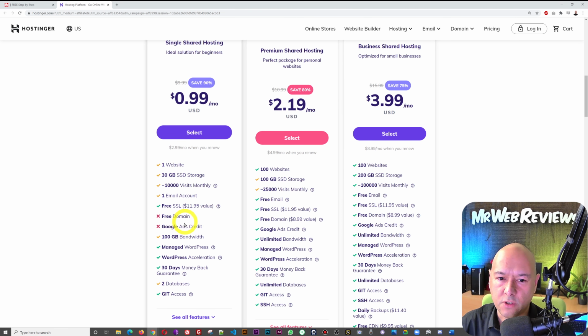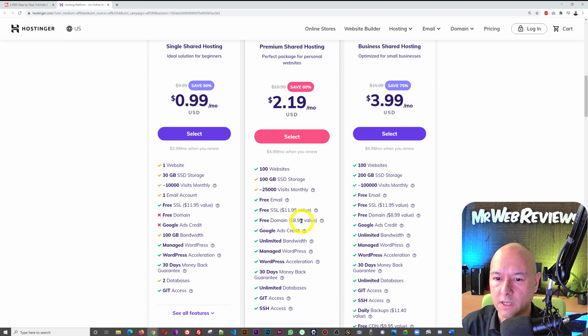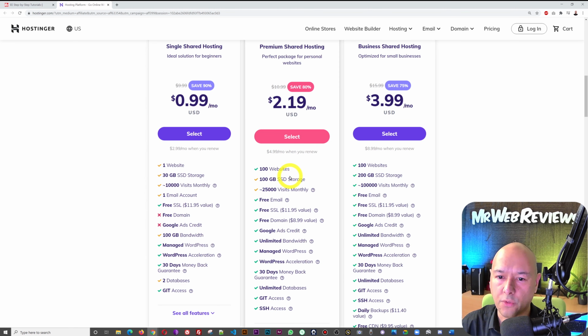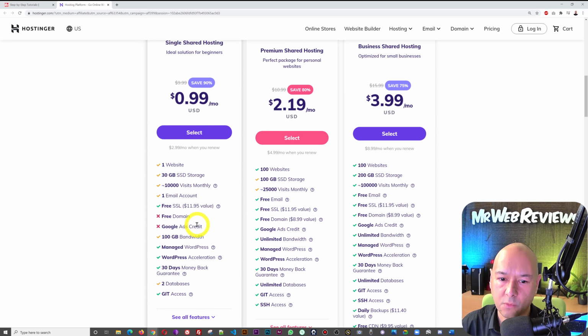So this one doesn't have a free domain or Google Ads credit. So this is very important. Please bear this in mind because this is the deciding factor. If you have to factor that in, please bear in mind that your free domain name is valued at $8.99 already, and the Google Ads credit, as you can see, you're going to get free Google Ads credit included with these 2 plans, which you're not getting with this one. So bear this in mind, of course, during the registration process. And this one also doesn't have unlimited bandwidth.